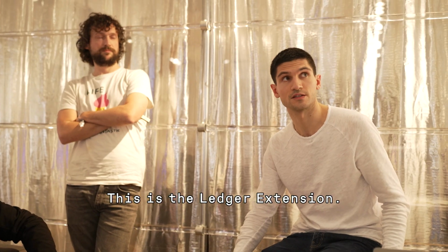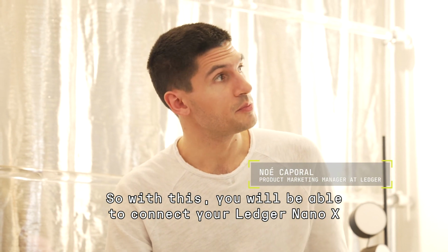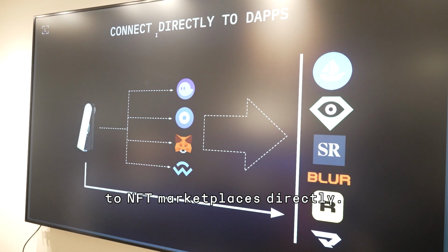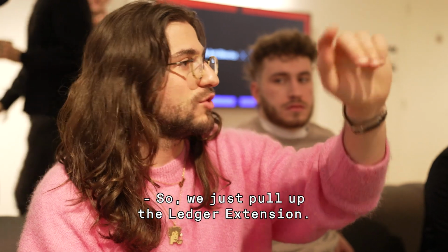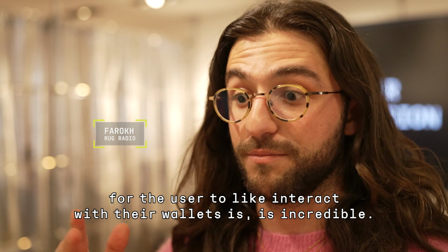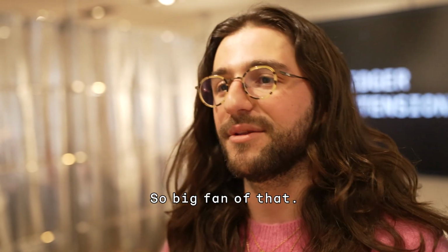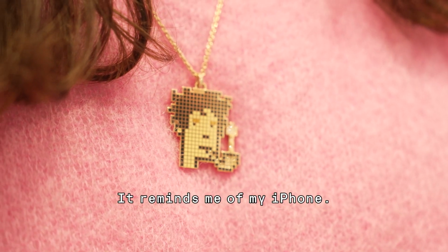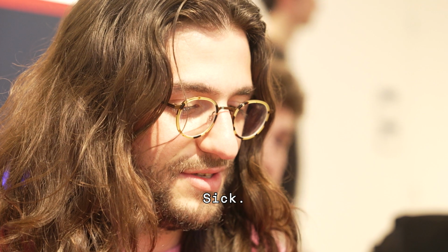This is the Ledger extension, so it's a browser extension on desktop and mobile. So with this, you will be able to connect your Ledger Nano X to NFT marketplaces directly, so no need to have a third-party wallet in the middle. So we just pull up the Ledger extension, no MetaMask, no nothing? Yeah, exactly. Wow. Anything that just makes it simpler for the user to interact with their wallet is incredible. So big fan of that. I think what I like in Ledger products is how easy they are. It reminds me of my iPhone. Like anybody can kind of use an iPhone because it's simple. That's what I like about it. Sick.